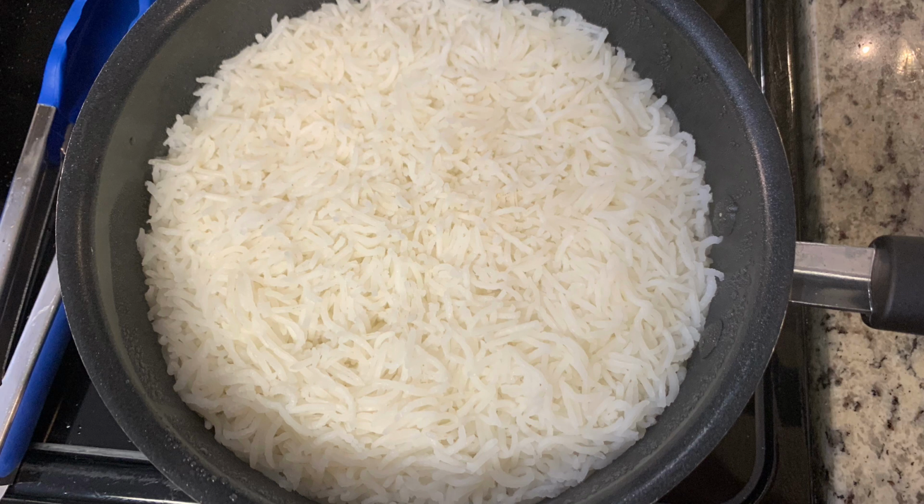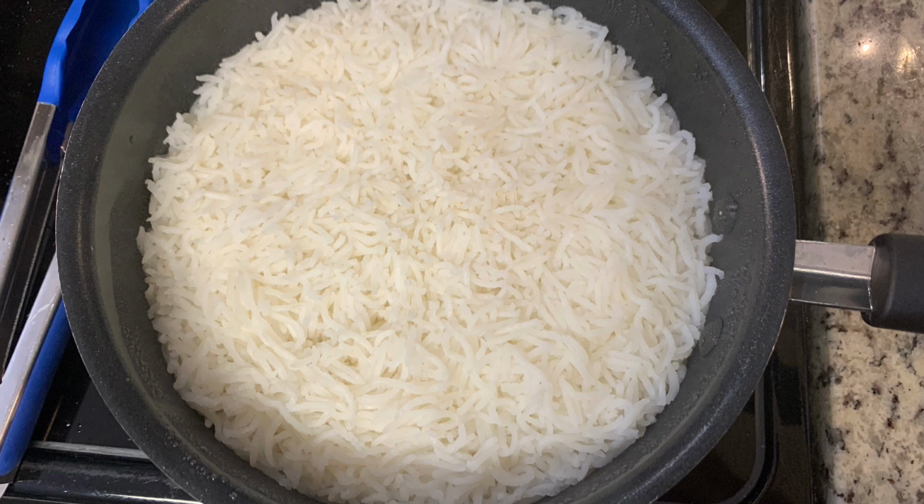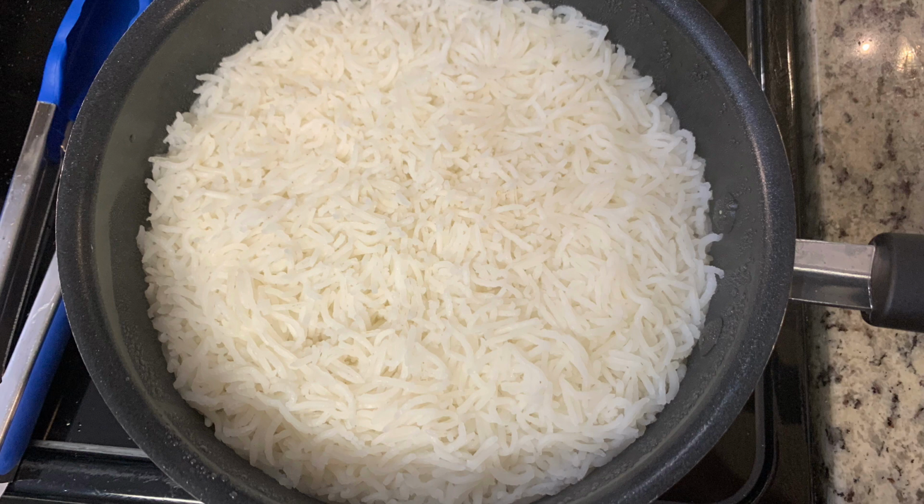All I did was measure out my rice. I do a 2-to-1 ratio. So I measured out 1.5 cups of rice, put it in a fine sieve, and ran cold water over it until the water ran clear off of the rice. Placed it into the saucepan, added 3 cups of water because I did 1.5 cups of rice, and I added about 1.5 teaspoons of salt.